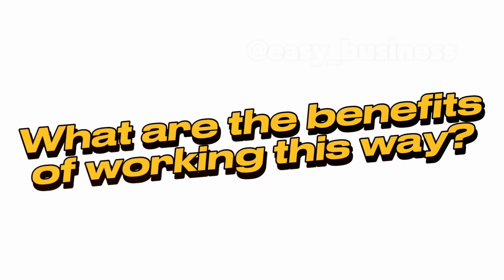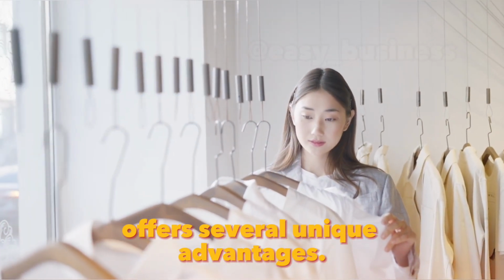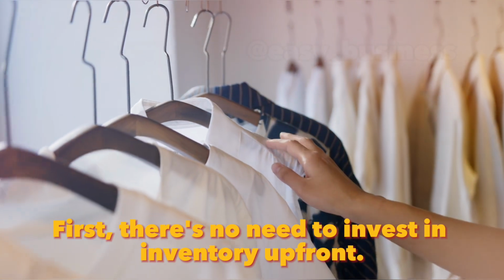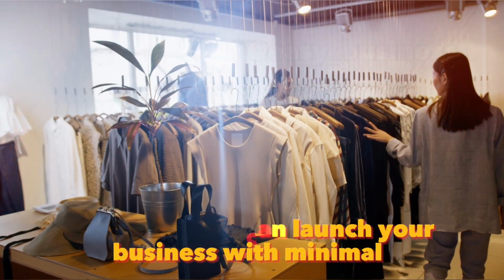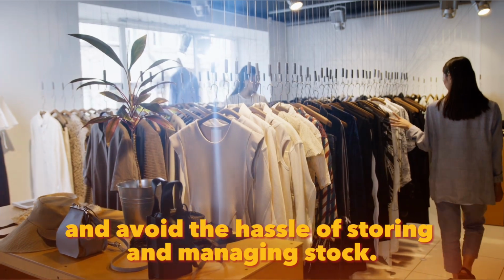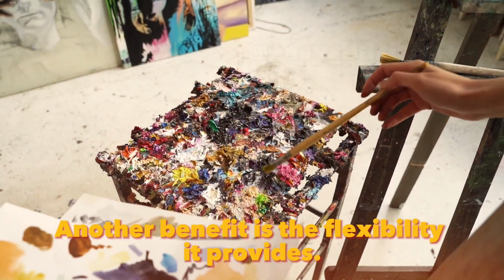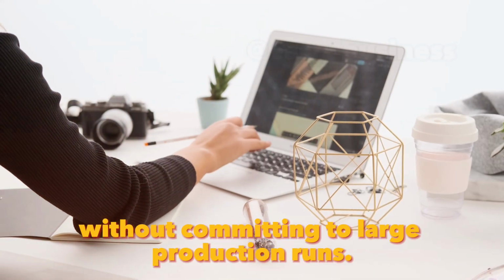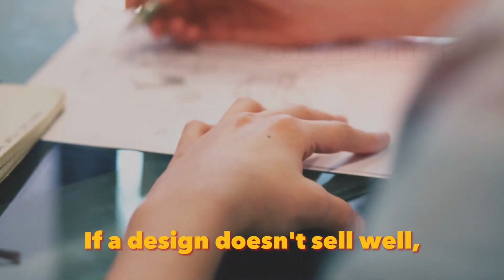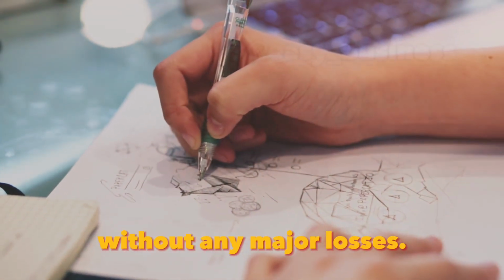What are the benefits of working this way? Working with print-on-demand offers several unique advantages. First, there's no need to invest in inventory upfront. This means you can launch your business with minimal financial risk and avoid the hassle of storing and managing stock. Another benefit is the flexibility it provides. You can experiment with different designs and products without committing to large production runs. If a design doesn't sell well, you can easily switch it out for something new without any major losses.